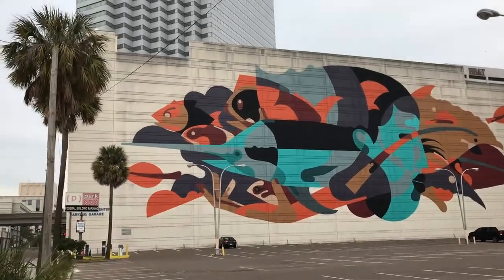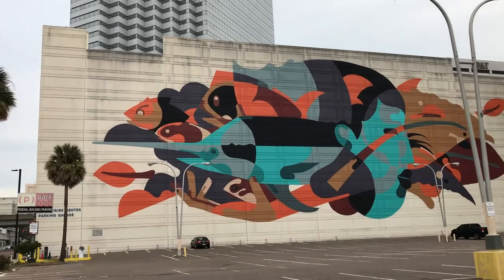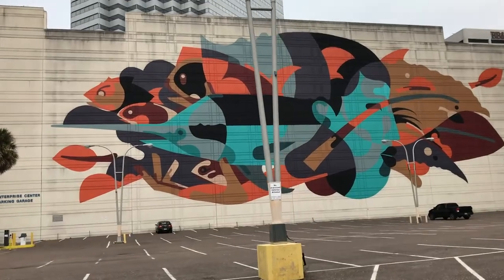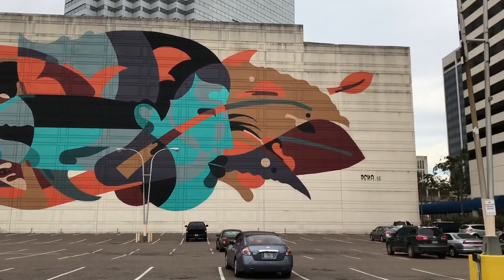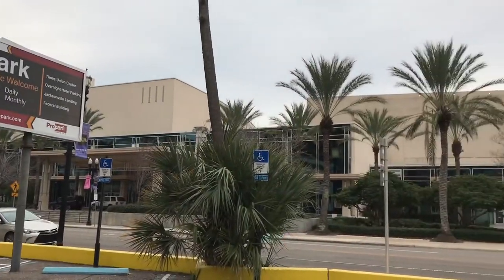This mural on 245th Water Street is by James Reka, an artist from Berlin, Germany. His mural is also directly across the street from Jacksonville Symphony Hall.